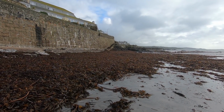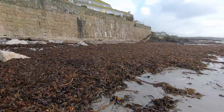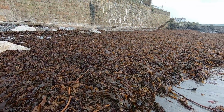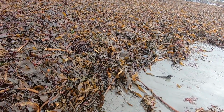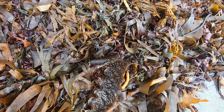There were tons and tons of seaweed on this beach. If there was smelly vision, you'd really be put off. It wasn't a dirty smell, but it wasn't a seaside smell. It was just not pleasant. And the further into the seaweed you got, the smellier it got. At this point, it was rather overpowering.